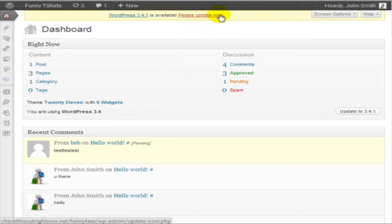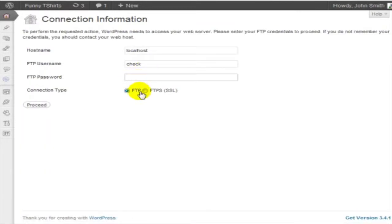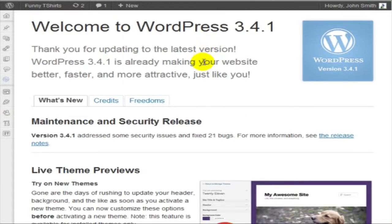And updating WordPress is not hard at all. All I need to do is simply click on Please Update Now. And of course, before you do this, you may want to back up your files. I will show you in a little more detail later on how to back up files and restore them. So go ahead and click on Update Now. Enter your FTP username and password. Click on Proceed.